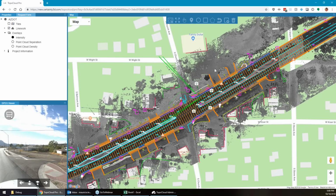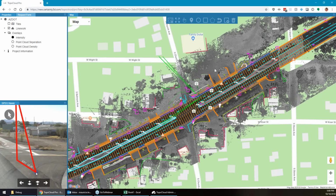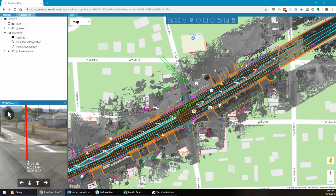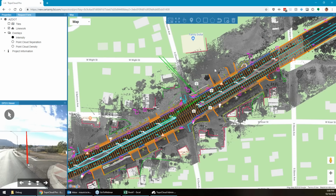Let's say I want to measure some clearance to that wire. I can go ahead and click on that and see here that we've got about 21 foot in my delta Z. So there's your clearance. So again, some basic measurements there.